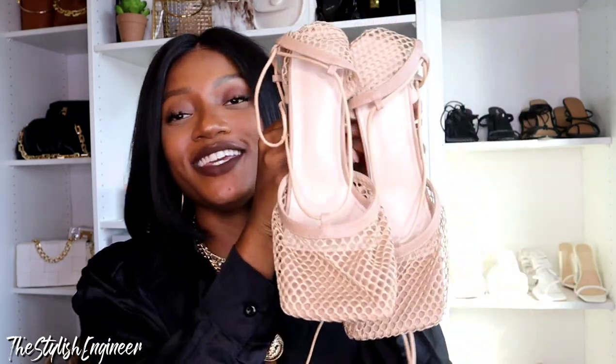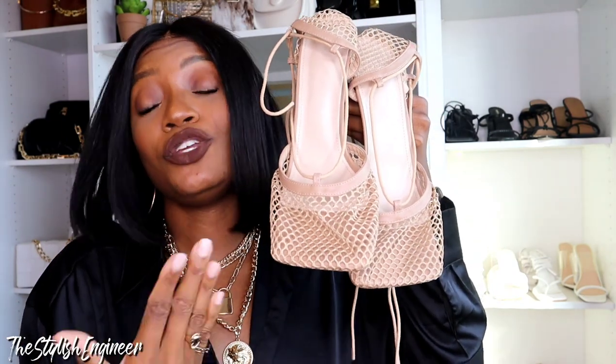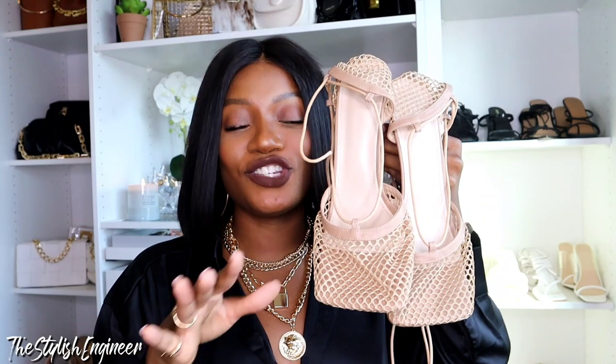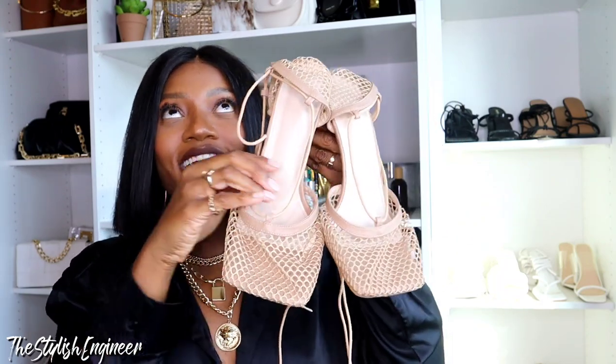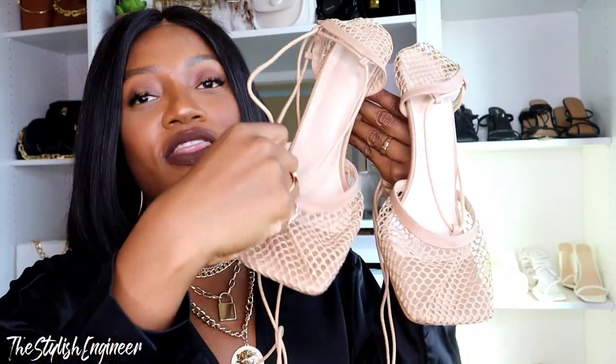So we are on a roll with the Bottega dupes because I got another one coming for you all. They are these shoes here. I first saw the Shein version on a girl named Antoinette Shea's channel. I was watching her Shein haul. She showed these and I knew I needed to get them. I absolutely needed to get them. And I like the shoe. They're very comfortable. They're well made.